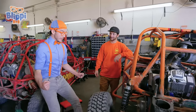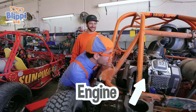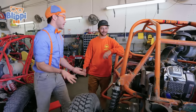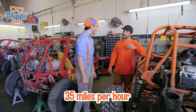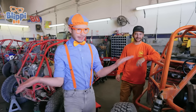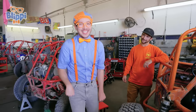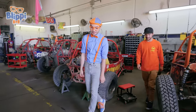Whoa, and look at this. It's the engine. Whoa, it's so big. Looks like this dune buggy can go really fast. These dune buggies can go 35 miles an hour in the sand. Whoa, 35 miles per hour in the sand? That's really fast. Well, I really wish I could ride one of these dune buggies.